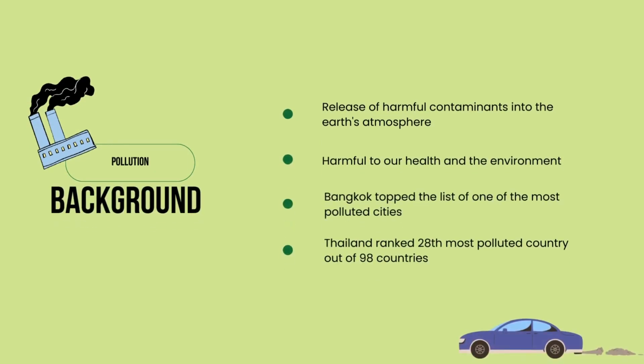Pollution is generally the release of harmful contaminants into the Earth's atmosphere. Not only does it harm our health, but it also impacts the environment in numerous ways. For instance, pollution causes acid rain, climate change, heart diseases, lung cancer, and many more.